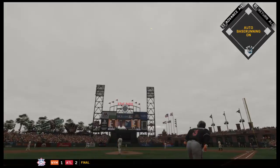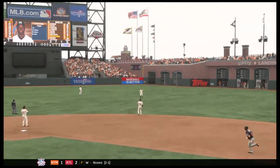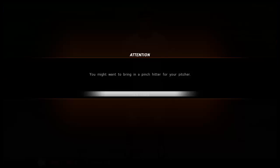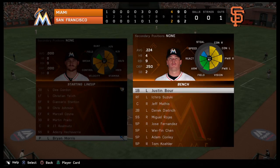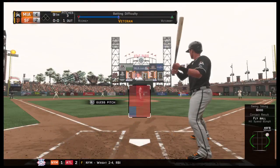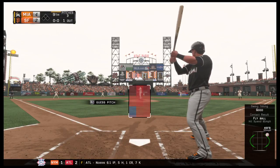This one's blooped out toward right center field. Calling for it, Hence. Looks it into his glove, and there's one gone. Now batting, pitcher, Ryan. Justin Bohr will get the call here as he'll hit for the pitcher. Number 41, Justin Bohr.